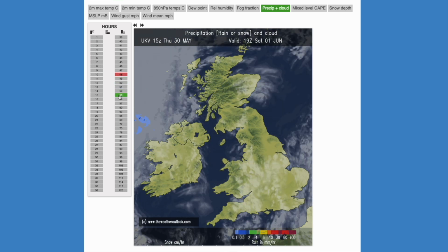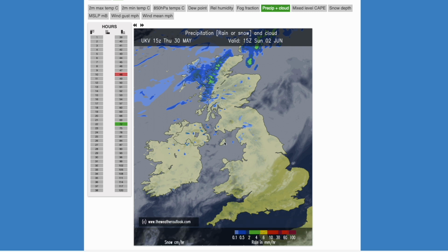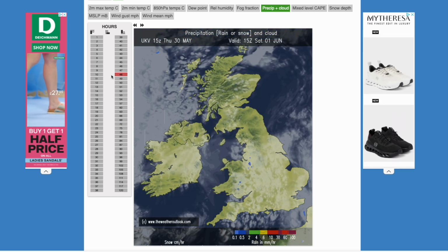Now, if you look into Sunday, it's another pretty dry day, but a little bit more precipitation across parts of western Scotland, and this is all due to the fact that we're starting to see that wind direction change once again, with some lower pressure systems trying to push in off the Atlantic, starting to show signs of that northern blocking, that high pressure moving out to the North Atlantic, and perhaps a northerly wind starting to push in.